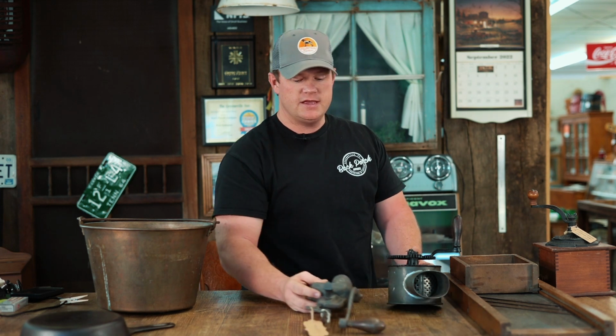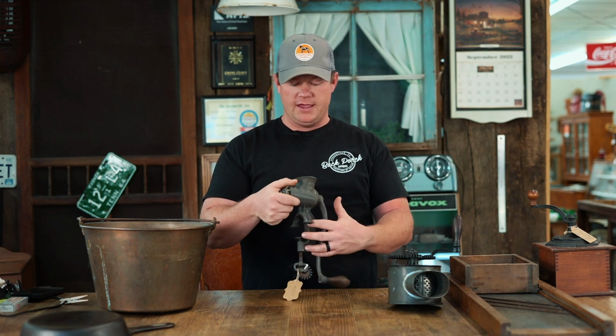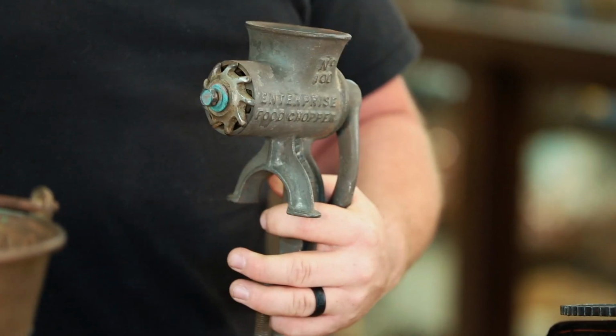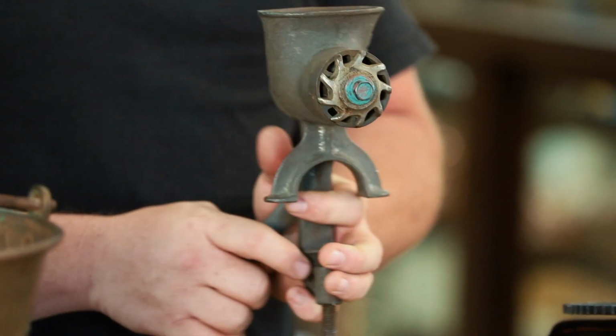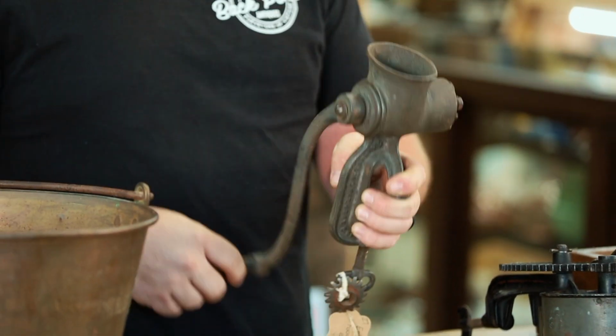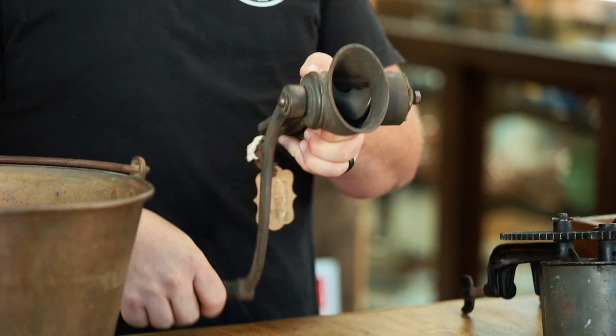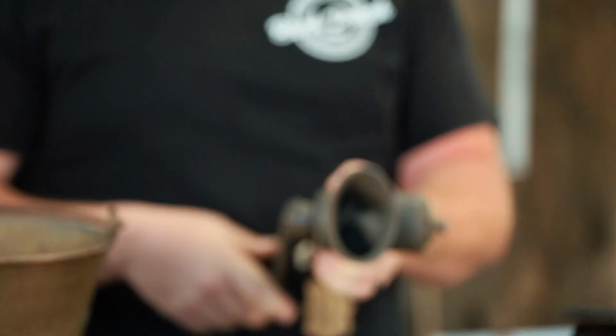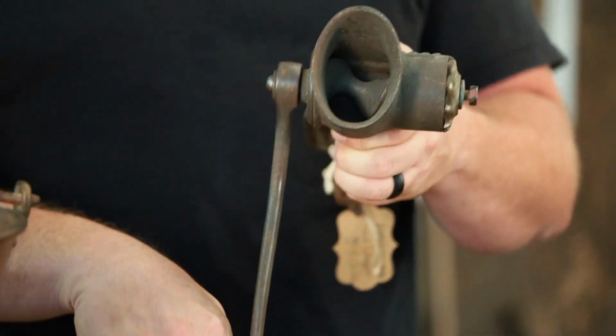Another thing is the meat processor, and you've got different options of those. You've got some that make sausage links. You've got some that grind up sausage or beef or things like that. There are a lot of people that still use those. This is an example of that. You can see how it works on the inside. This is made by the Enterprise company. It's called the Enterprise Food Chopper. And this is the number 100.